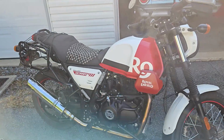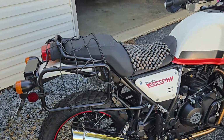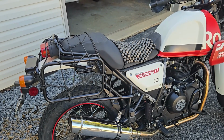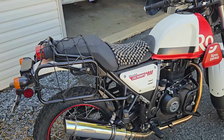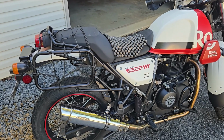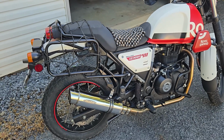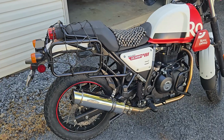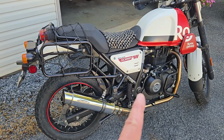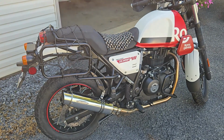The seat, I continue to not be terribly thrilled with. This is the touring seat or whatever the better version is, and it's better than the stock one, but not by a lot. Unfortunately, we're in the midst of the tariff wars right now, so I was going to order a new seat from India, but I'm going to hold off until that all passes. But yeah, the seat's really not very good for more than a couple of hours. It's pretty bad. Hence the beaded seat cover there, which helps a lot, but it isn't really the solution to the problem.